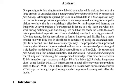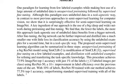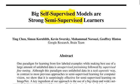So this paper is kind of a club-together thing of different things. They present this new method, SimCLR v2, which is a modification of SimCLR, and we'll go over that. But they also try to make a scientific claim, namely that bigger models are better for this pathway of learning, and we'll try to untangle all of these things.